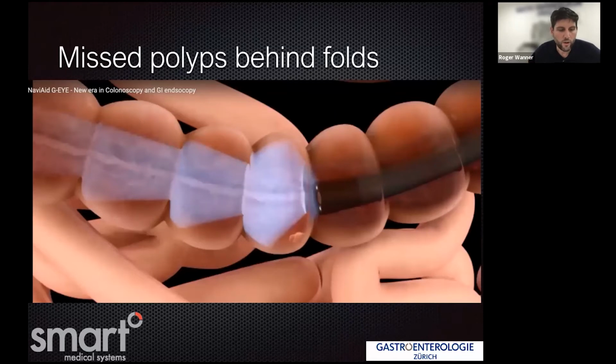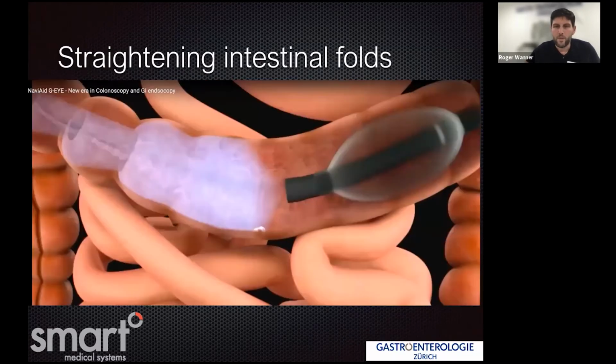As you all know, one of the big problems we face in screening colonoscopy are missed polyps behind folds. Data show that we miss about 30% of polyps. The balloon endoscope is inserted conventionally through the colon with the balloon deflated, and once the cecum is reached, the balloon can be inflated. When retrieving the endoscope, the balloon straightens the intestinal folds and smooths the colon topography. Another effect is that the balloon centralizes the endoscopic optic and so enhances mucosal visibility.